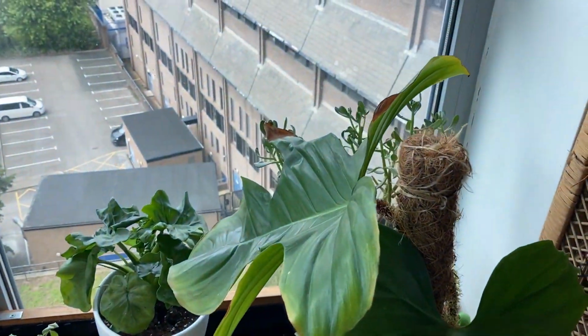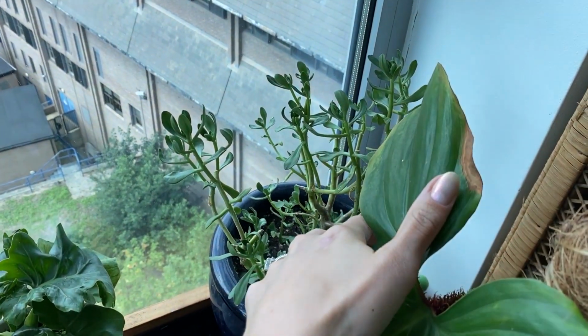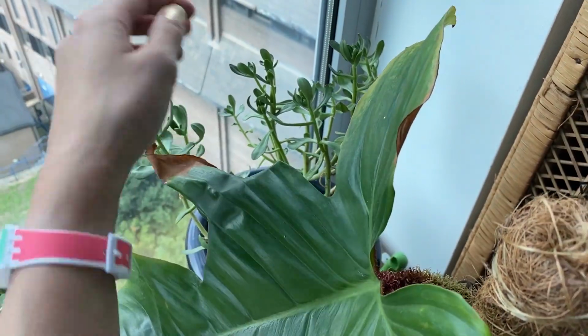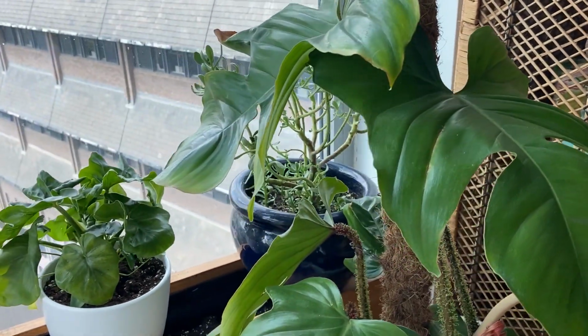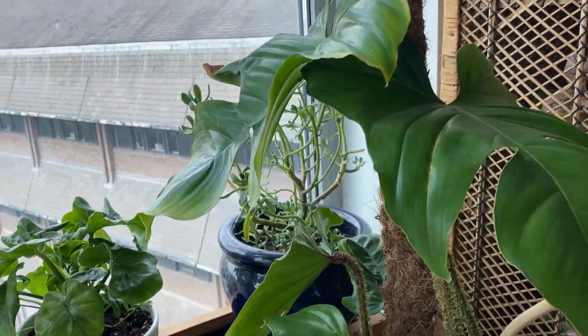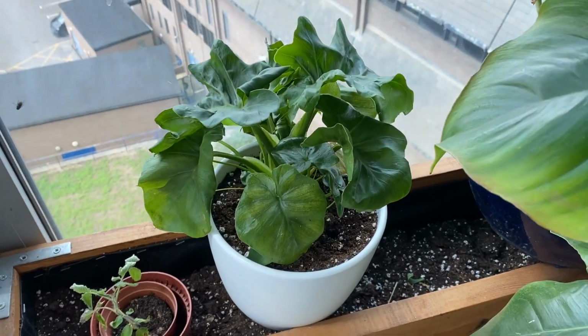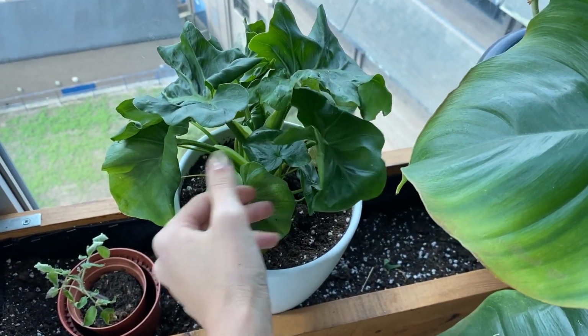And then behind it, we have this jade plant. This was just left downstairs by someone moving out. She didn't want it. I kind of think it's kind of weird and ugly, which is why I like it. This is the other Philodendron atom. Looks a bit nicer, this one.